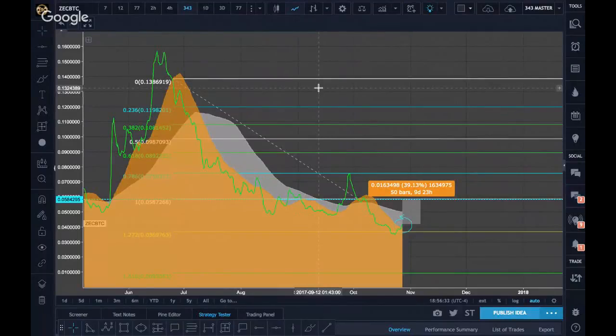There are two rules to the Boss Method. Green over orange, buy. Green below orange, sell. This is a fractal-based forecasting system. It's intellectual property owned exclusively for the rights of Brandon Kelly LLC.